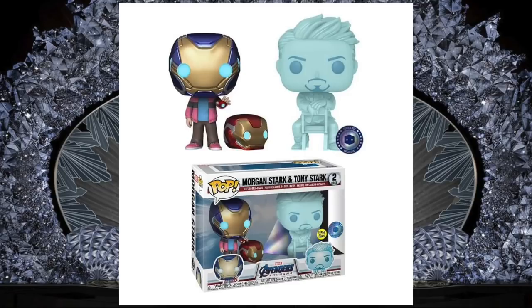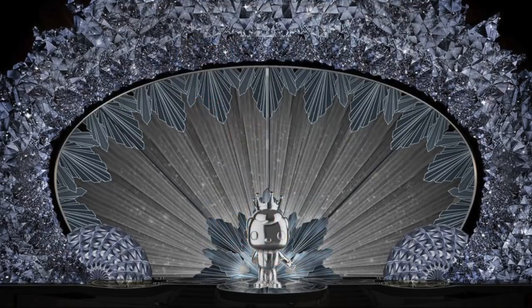I like when things should be multi-packs and it's not just Pops packed together for the sake of making a multi-pack and trying to sell more. This makes sense. It's executed really well. It's just a great collectible to have.